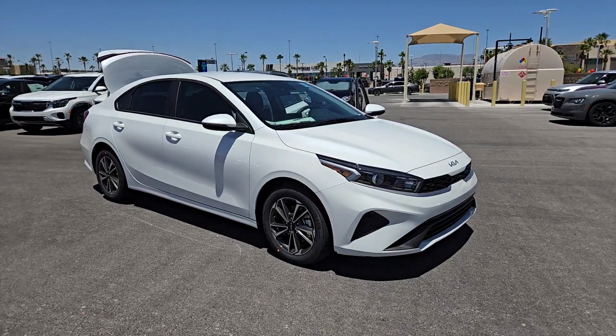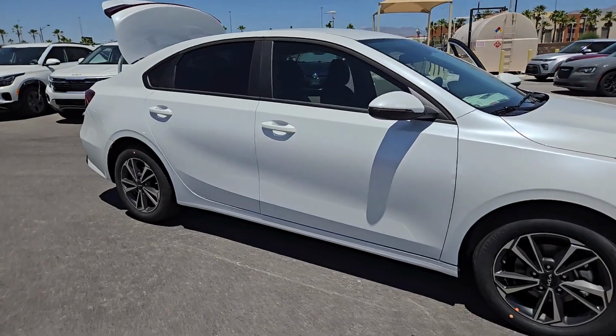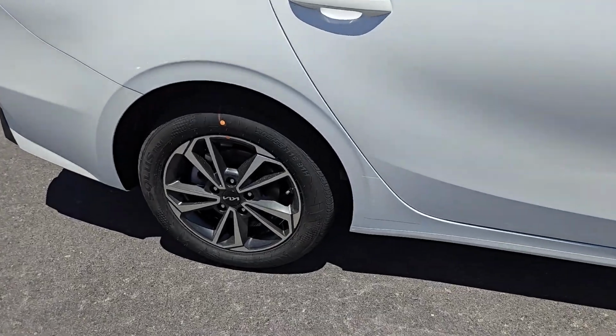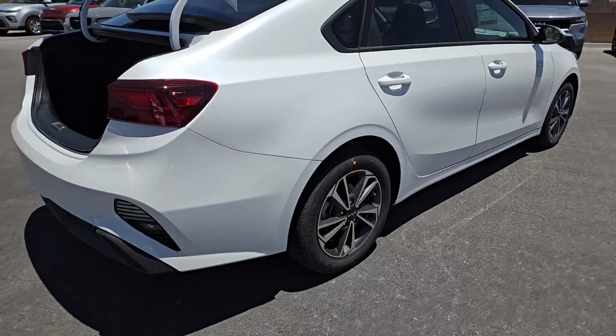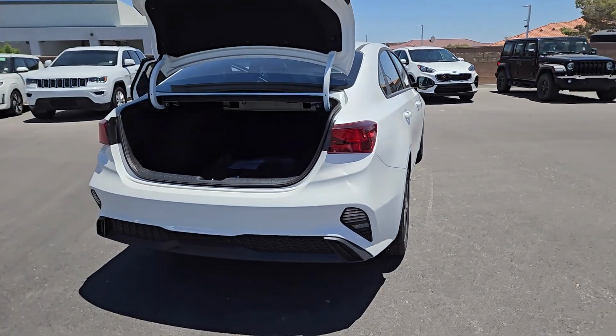You will love the features of this 2024 Kia Forte. Here's a sporty Kia Forte, the refined compact sedan that offers active safety features, modern infotainment and connectivity, agile handling, and a precise and controlled ride. It's a smooth performer with a subtly rebellious spirit.